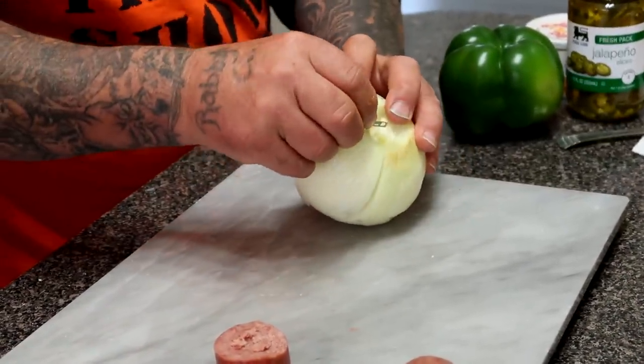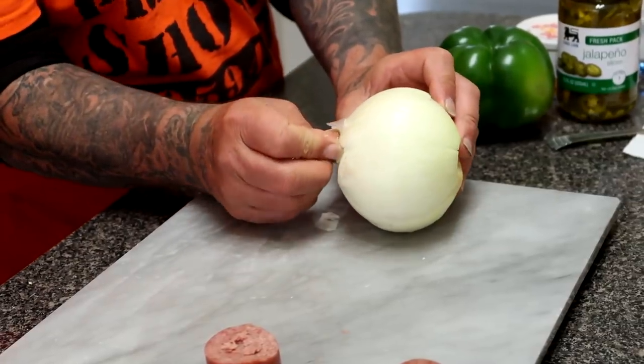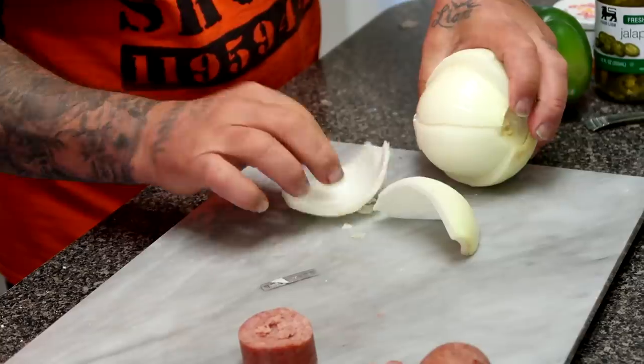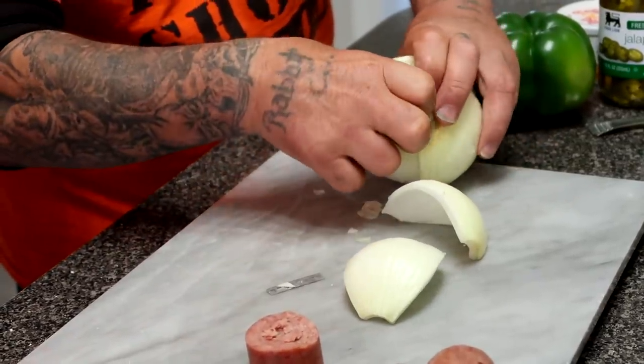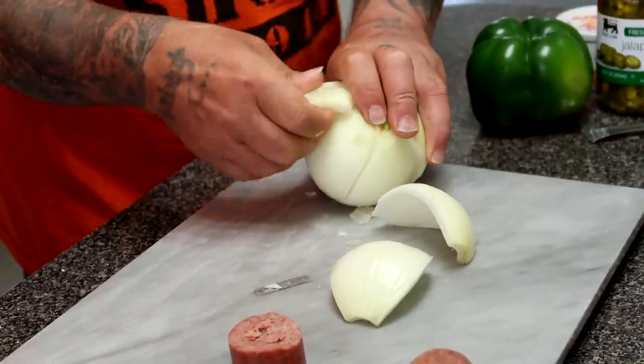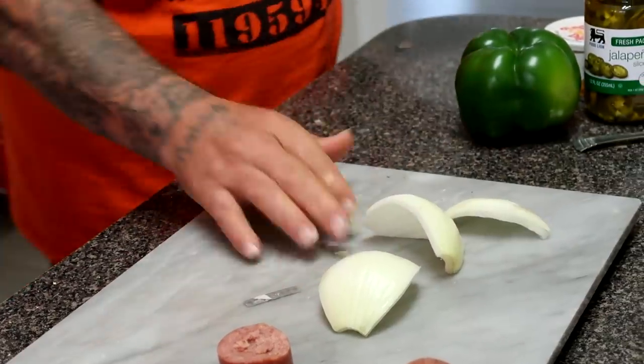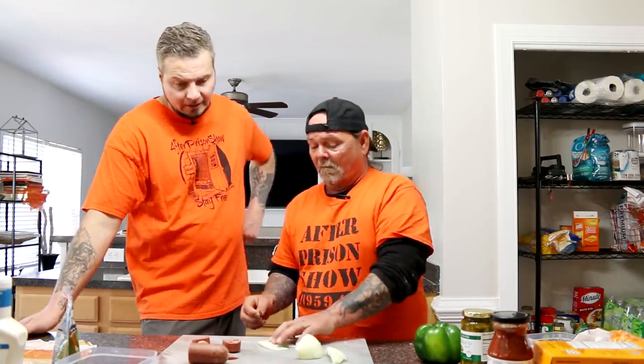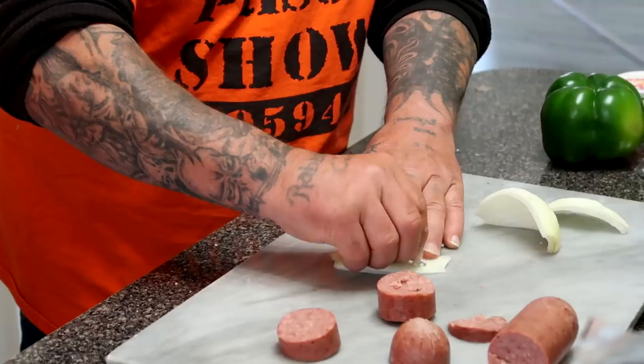Cut it like that. Now, we don't need a whole lot of onion, right? We don't need a whole lot of onion, bro. That's probably all the onion we're going to need right there. Maybe just one more little piece. That might be too much. But yeah. Now, cutting this with the razor is definitely time consuming. Oh, it's definitely time consuming. It takes a while. Yeah.